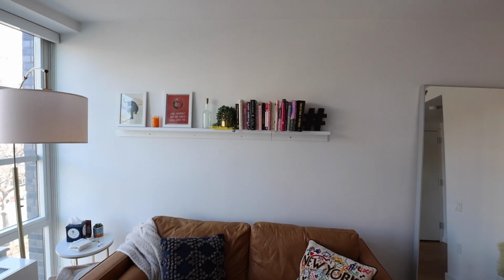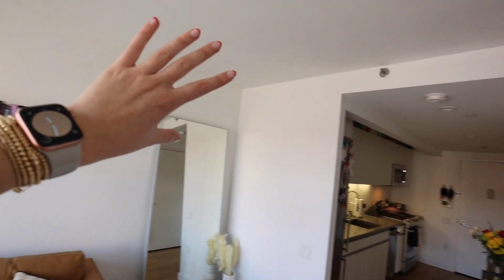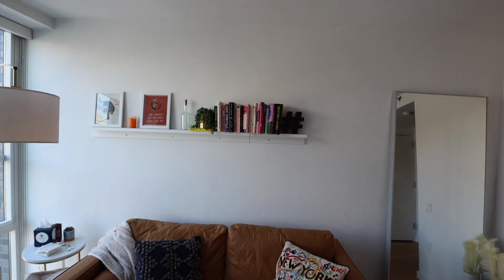I always said I was gonna get around to getting more art and stuff like that, but I do really like the modernness and the sleekness that the apartment has in terms of the fact that it's all white and kind of cool.